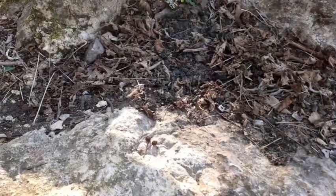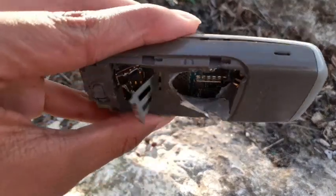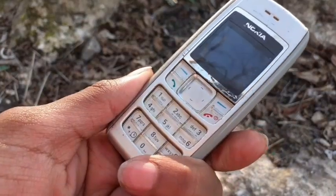First up is backside. 3, 2, 1. Nothing new on this, it broke.